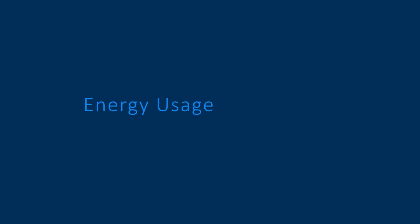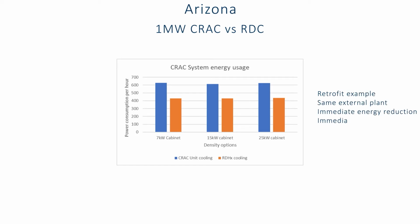In the following presentation, we will discuss the energy usage of a high-energy CRAC unit and a USystems Cold Logic Rear Door Cooler, also known as an RDC, in Arizona. In Arizona, the difference between traditionally designed CRAC units and Cold Logic Rear Door Cooler systems can be drastic, even when using the same external plant. In this example, the Cold Logic RDC system enables over 30% lower energy consumption.